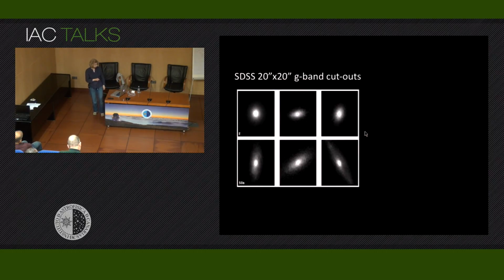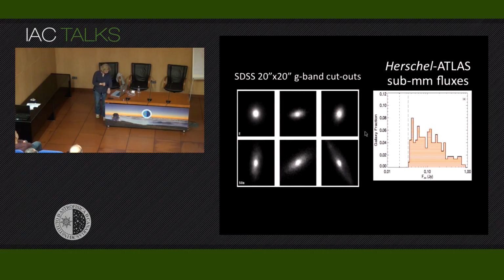This gives you an idea of the imaging we were working with at distances out to 0.06 in redshift. You can see in the top panel three elliptical galaxies, and the lower panel has three lenticular galaxies. This is from SDSS imaging at the time. The right-hand panel shows the histogram of detections. This is at 250 microns, so we counted it as a detection if it was above 5 sigma in the 250 micron band. Hence there's a sharp cut-off there.